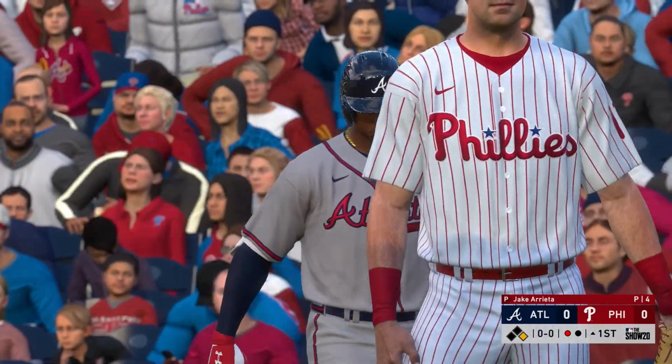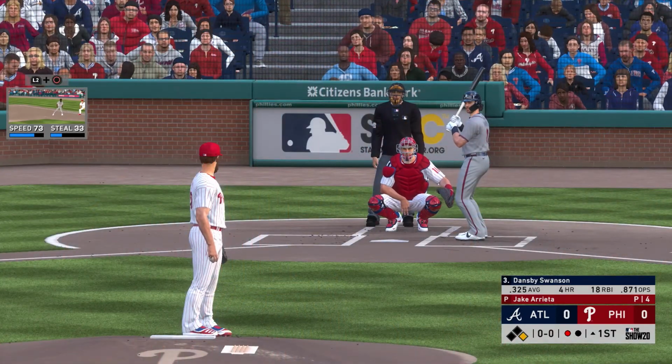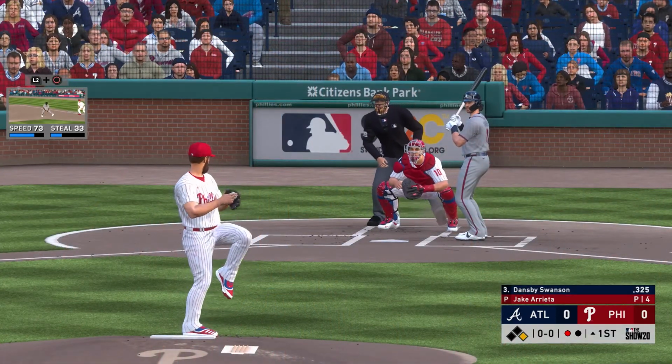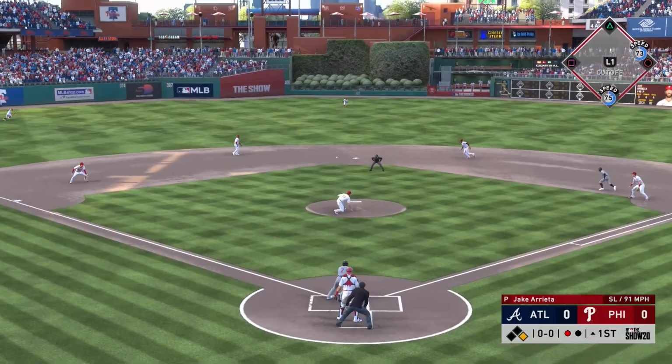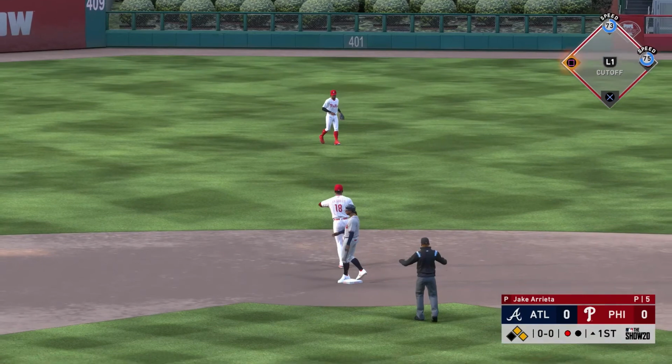Batting third, the shortstop, Dansby Swanson lining up to hit. Back up the middle and in for a base hit.